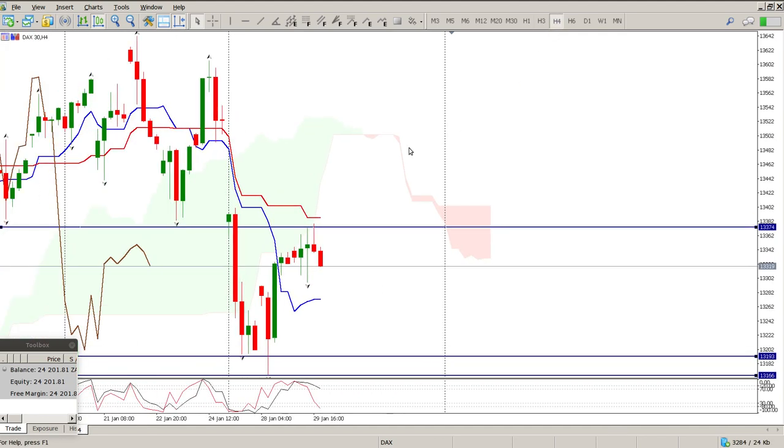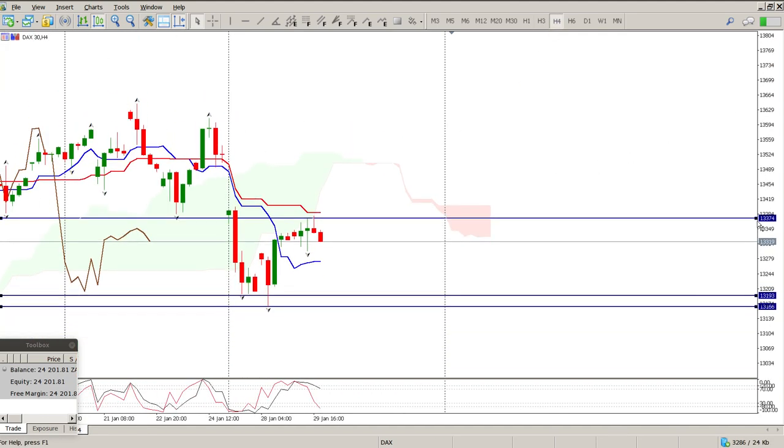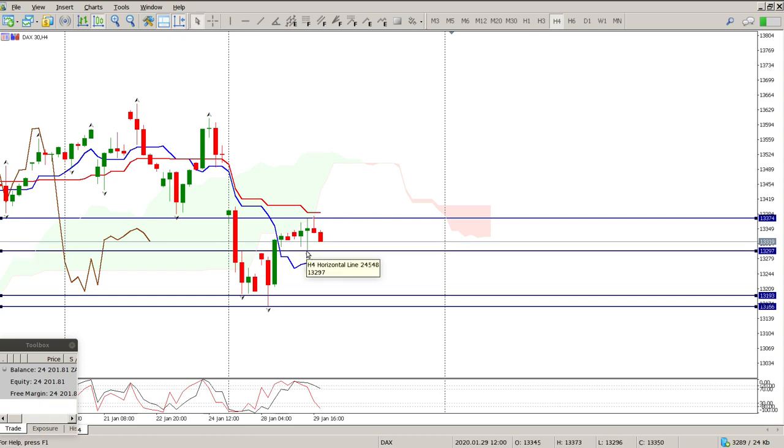And 4 hour, we are bearish at the moment on all fronts. So twist and cloud, we're bearish here, we're bearish here. So again, the 4 hour strategy would be a break of this fractal here. Okay, so a break of that fractal, stop above the fractal, targeting this area here.